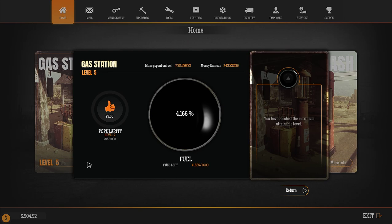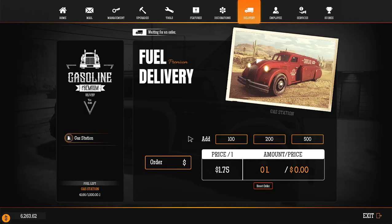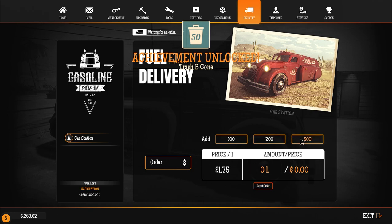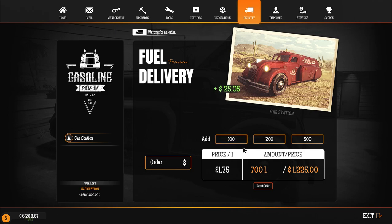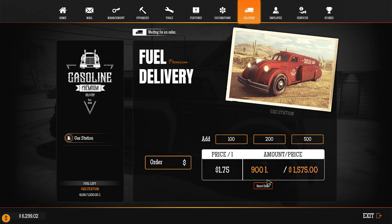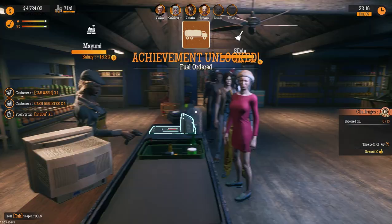Let's see how our fuel station is. Oh, we're almost out of fuel, so we need to go to delivery. Fuel supply. We set the order: 500, 200, another 200. Okay, reset the order. 500, 200, and 200, and 100. Okay, I see what it is. So we can go 500, 200, 200. Order. Alright. Fuel ordered.